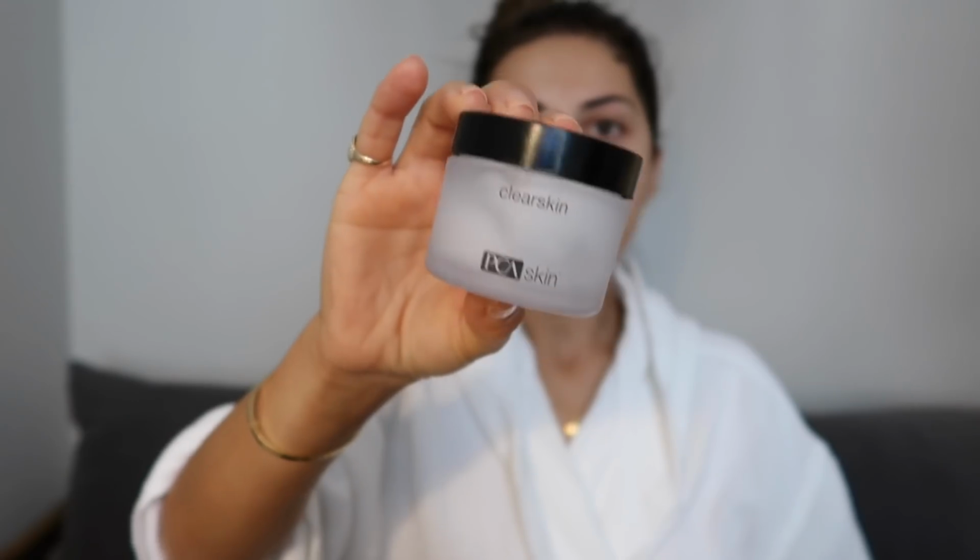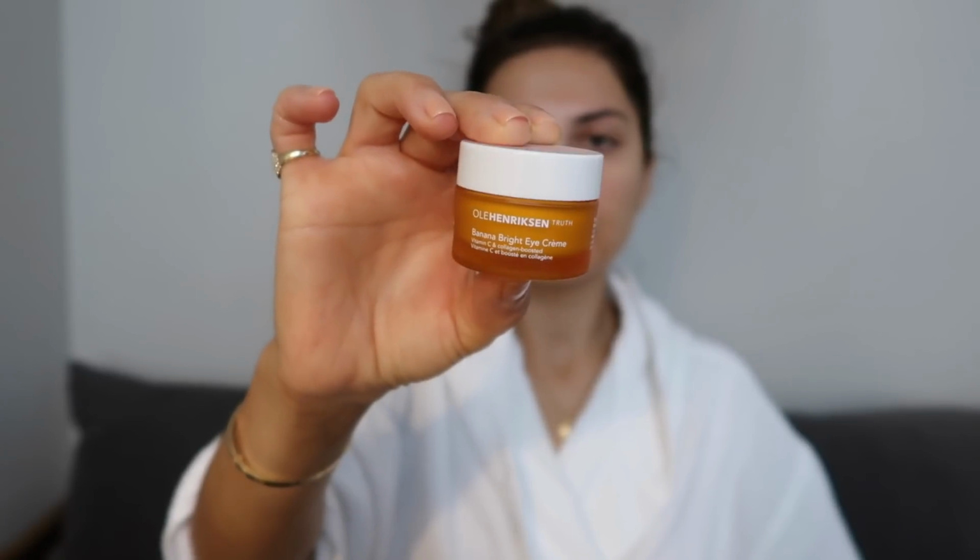First, I'm going in with my Clear Skin by PCA. This is my moisturizer, and I just apply a very generous amount. And then for my eye cream, I'm going in with the Ole Henriksen Banana Bright just because I did not get enough sleep last night. And now I'm using my Jade Roller just to depuff, and this is also great for lymphatic drainage.